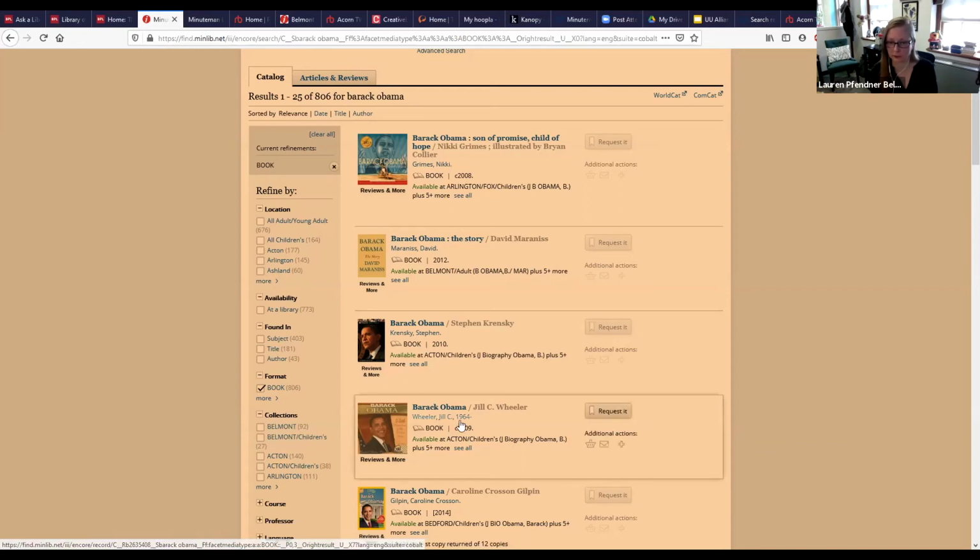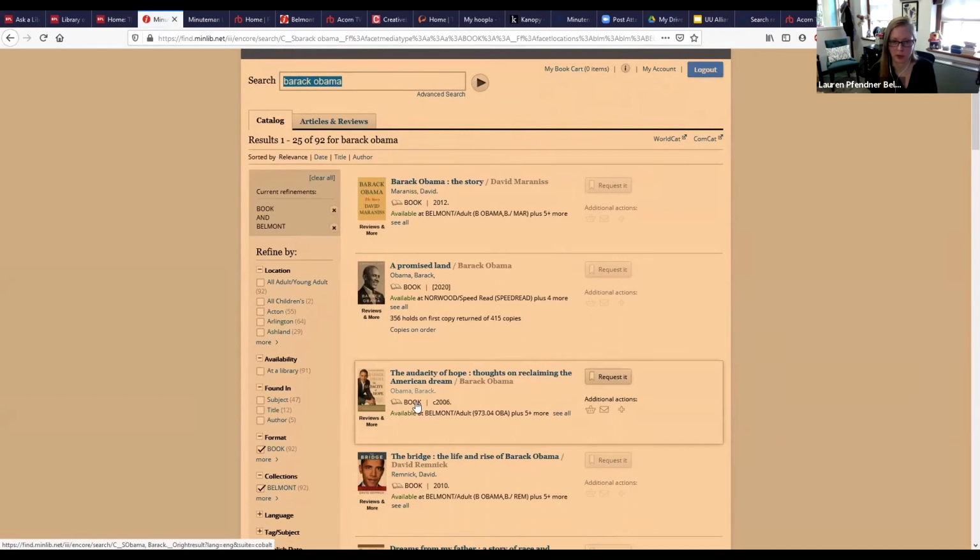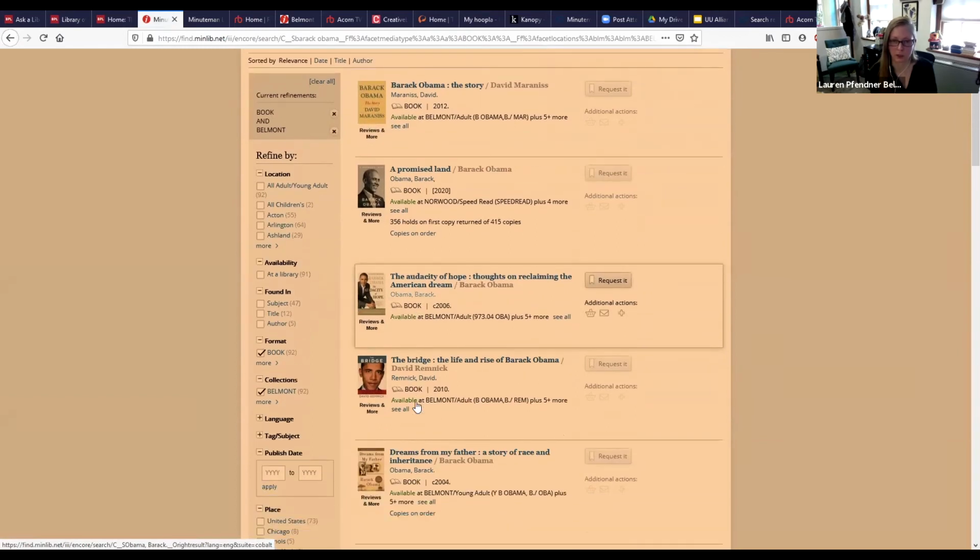Belmont item. So let's say you don't want the children's books, which is perfectly reasonable. You would check the Belmont versus Belmont Children's. And now all of a sudden we're looking at everything that's in print about Barack Obama that is available in Belmont, or Belmont owns a copy of it in print.